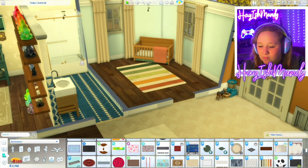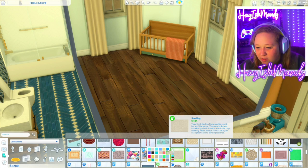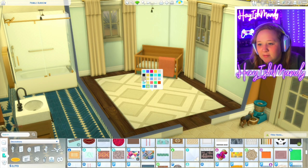I want it to be slightly bigger than that. It's just too small. But if I size it up one, it's gonna be massive, and that's what I don't want. Yeah, something like that. I want that kind of size. But I want his room to be more colorful.